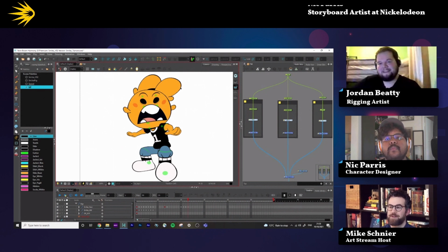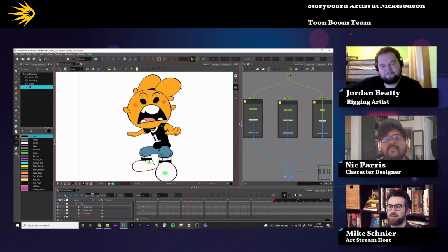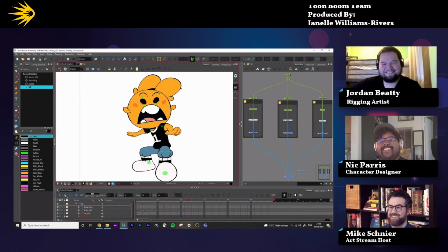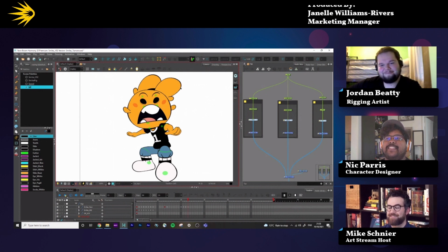Yeah, it's funny, Nick, because as someone who runs social media for Toon Boom, I'll see some people gripe about a cutout show, except that I know it's not cutout. It was hand drawn. It's just limited hand drawn, but then they say it's cutout because it moves so smooth.